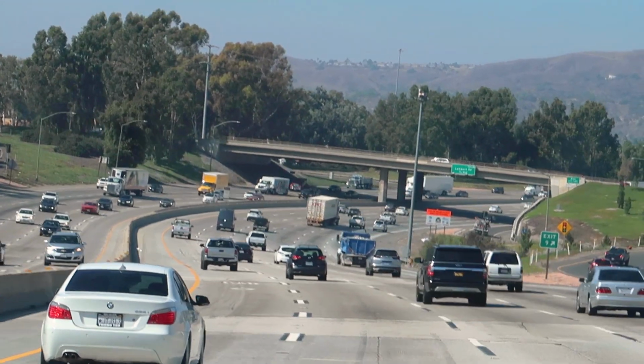So we've already drove a couple hours outside of the city. We're trying to get as far as we can. We need to get back on the road though because we have a lot further to go today. Let's get back on that road.